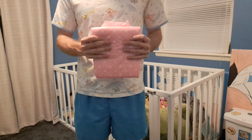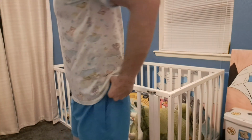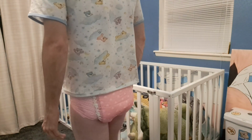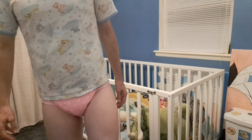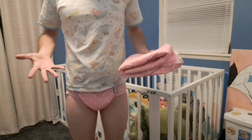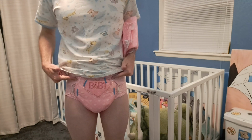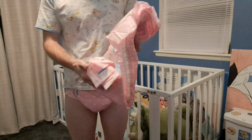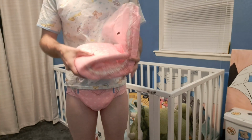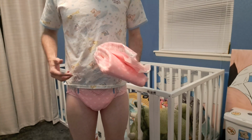So anyway, the next thing I like to do is show how these diapers look and fit. Not all adult diapers are sized the same. Some run a little bit large, some run a little bit small, and there's different lengths. Whenever a diaper runs large, the tapes are farther in, and a diaper that runs large, where the tapes go close in, is also typically very long, and could go way up.